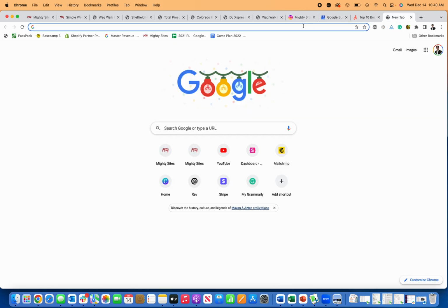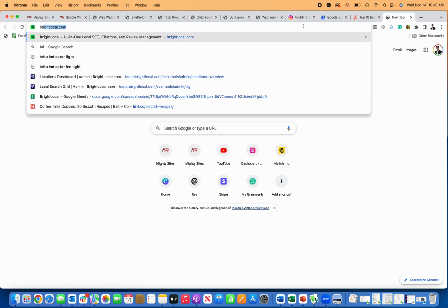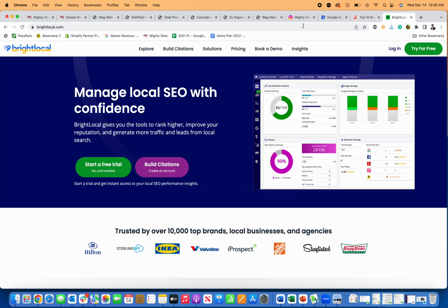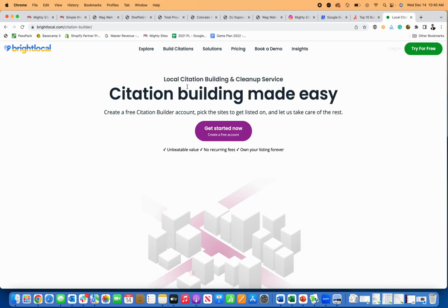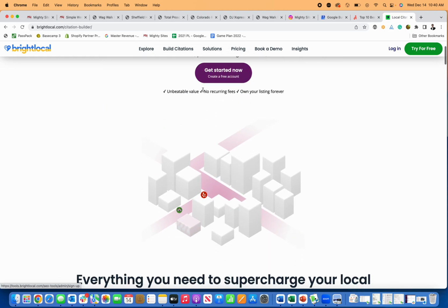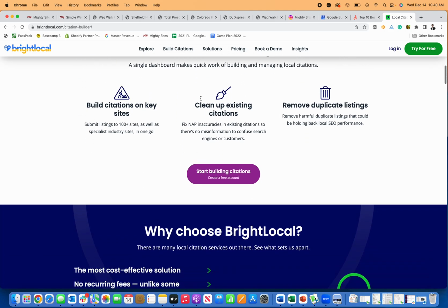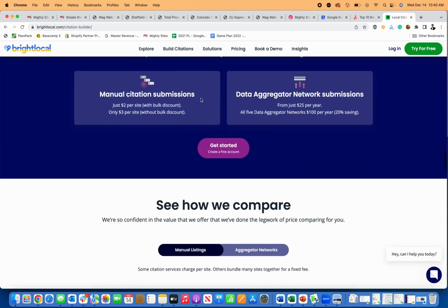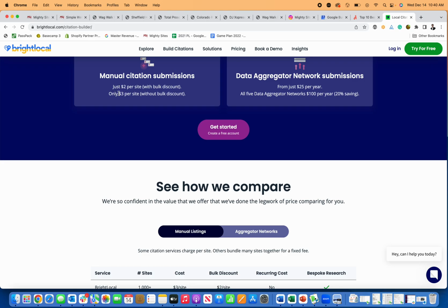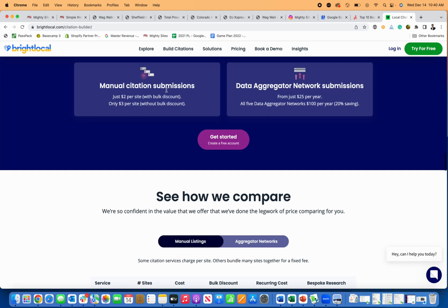Now, if you need help doing this, here's the tool I recommend. It's a company called Bright Local. If I go over here to build citations, and I'm just going to go to local citations, that just means listings. That's what it's talking about, business listings. I'll scroll way down here. What they do is they charge, and they'll do it for you, $3 per site. If you do a bulk discount, you get it for $2 a site. But if you're doing it without, it's $3 a site.